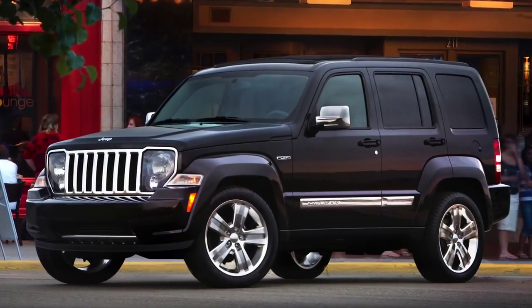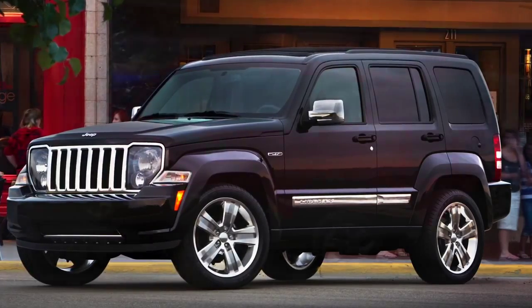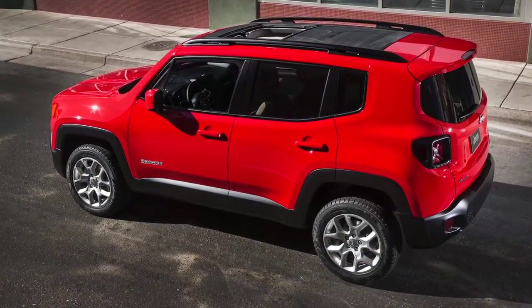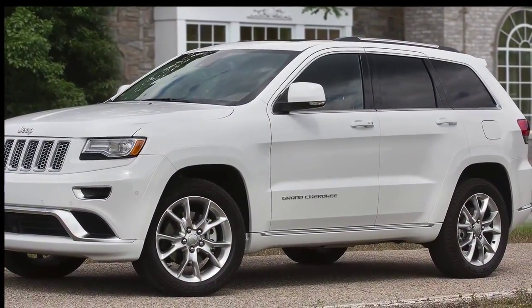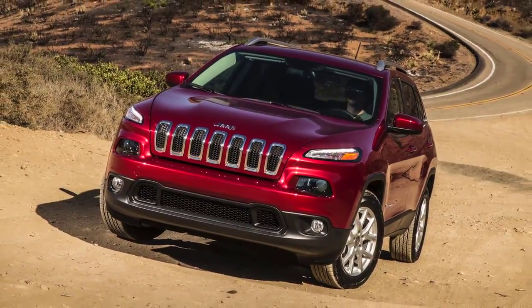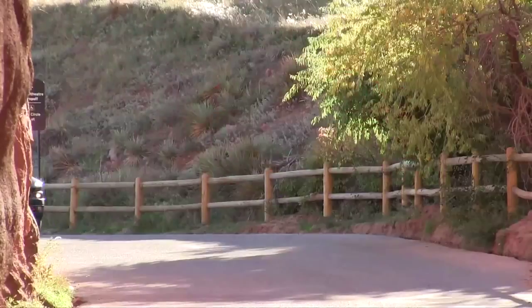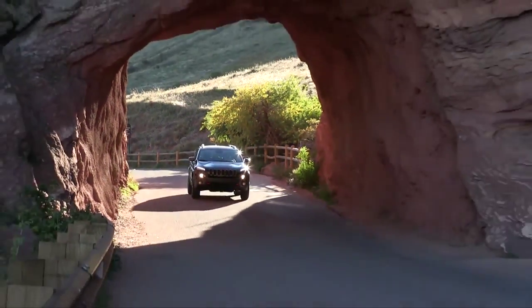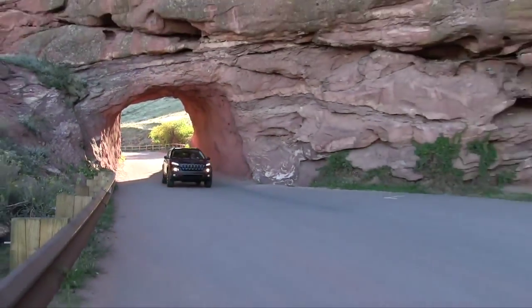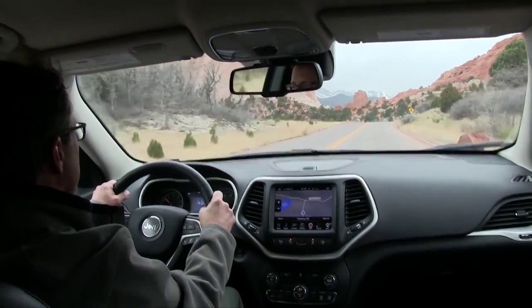Replacing the more truck-like Liberty for model year 2014, Jeep slots the Cherokee between the smaller Renegade and the mid-size Grand Cherokee in its lineup and gives it some sophomore season updates. Sport and Latitude, upscale Limited, and rugged Trailhawk models return. A 4-cylinder engine is standard. Optional on all but the Sport is a V6, and for 2015 it automatically shuts off when the vehicle is stopped, then restarts when you release the brake pedal.